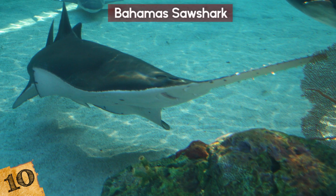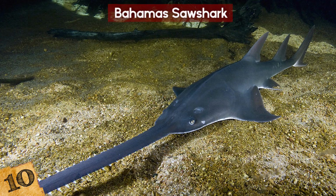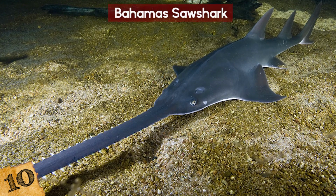One more thing, in the known world, there's only one other fish that resembles the saw shark. It's called the sawfish. They're very similar in body type, but the sawfish doesn't have barbels.